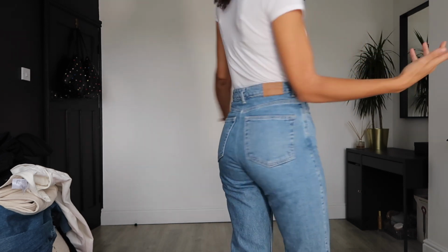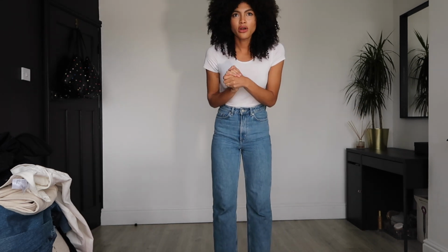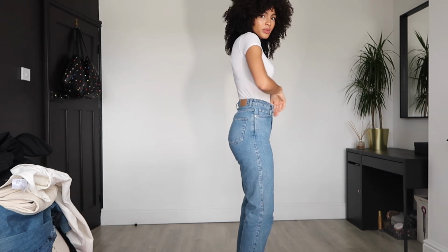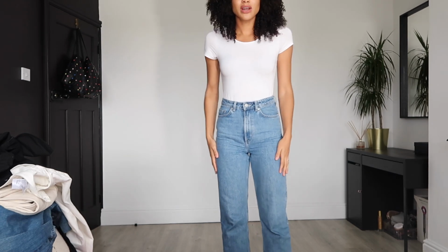It's a great way to revamp denim that maybe no longer fits, or if you just need to resize it and you want it to fit perfectly. These are such a perfect fit now. They're still comfortable, there's still a bit of room in them, but they have that nice streamlined look, which I really, really like.